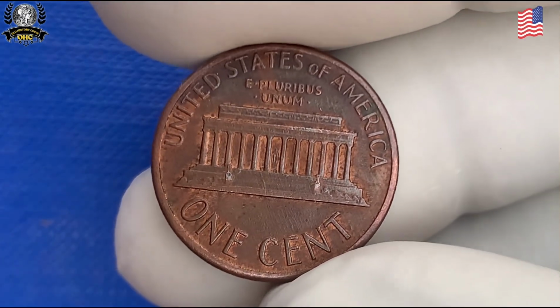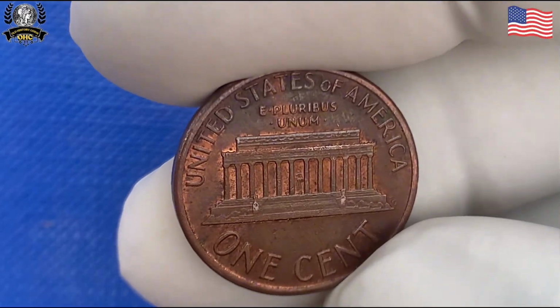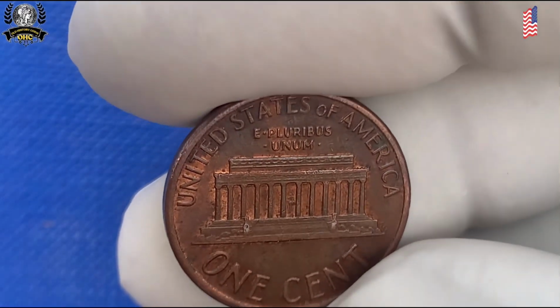You might just be holding a rare, valuable piece of American history, one that could one day be worth tens of thousands of dollars.